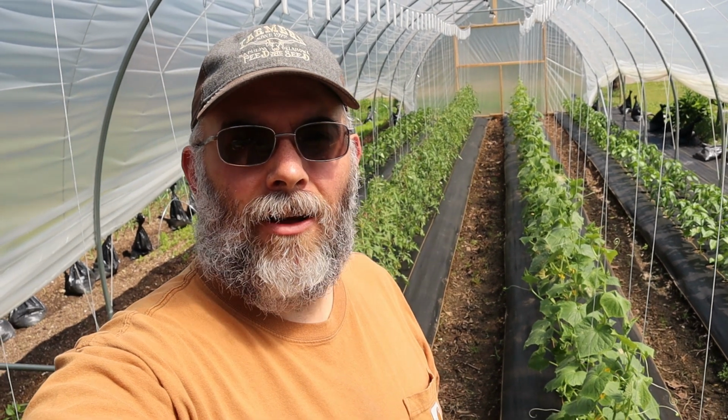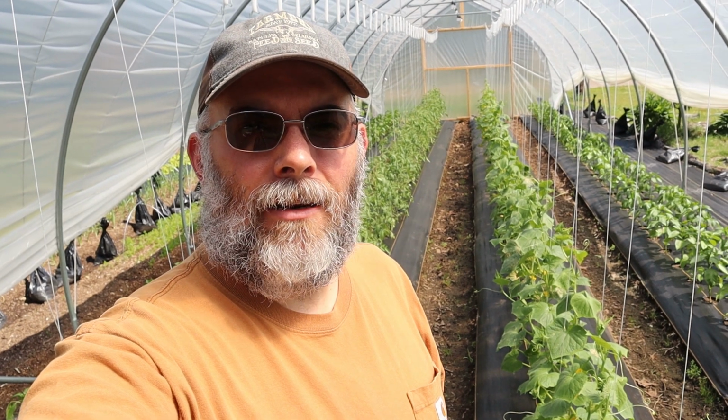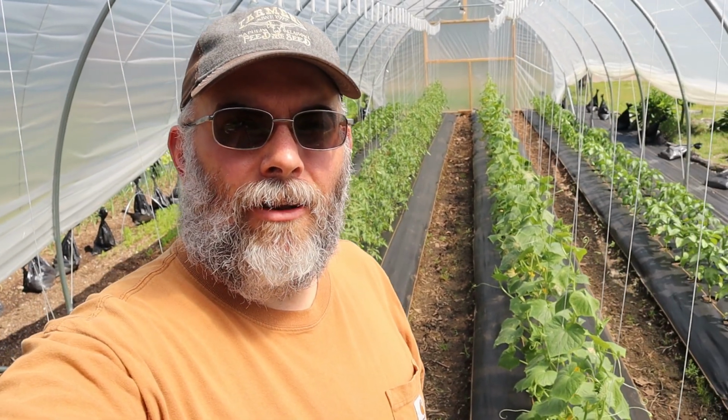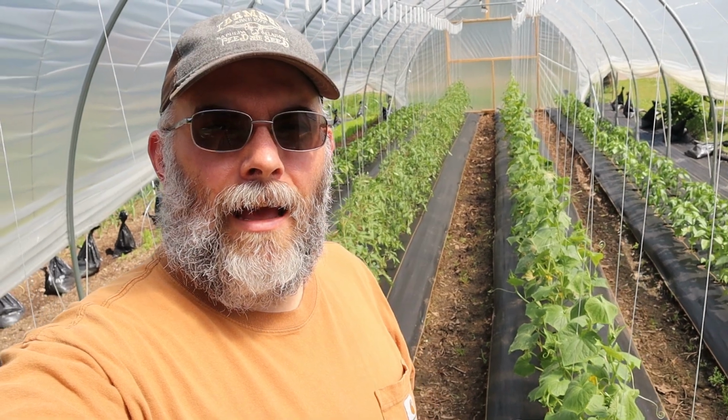Overall, things are looking pretty good in here. We do have some sun scald, so we ordered the shade cloth to go over the entire tunnel. That'll help out quite a bit. The new growth recovers, or it doesn't have the scald unless we have a really bad day. So overall, things are still growing really well. You can see on the lower leaves where we had some burn early on.